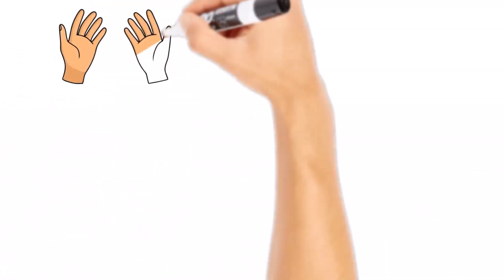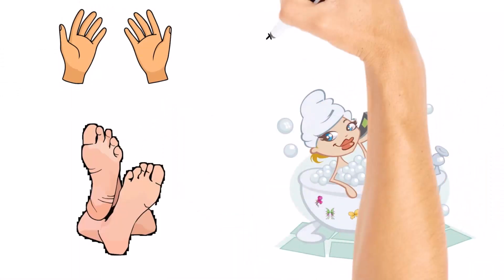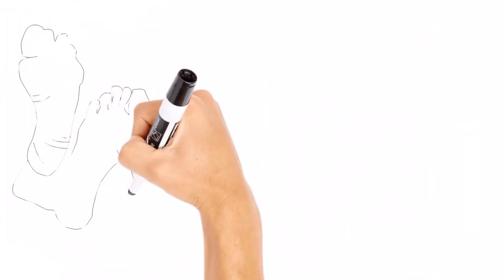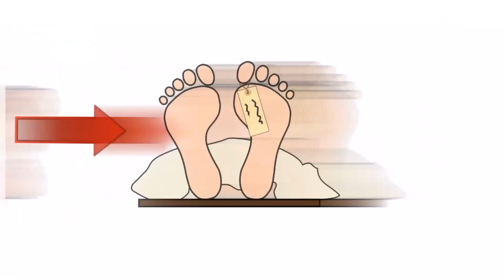But why does this happen just to our hands and feet? Why do we get out of that relaxing bubble bath looking like this? The hands and feet have the thickest layer of dead keratin cells. This does make sense, as our hands and feet take a lot of abuse during our lifetime.